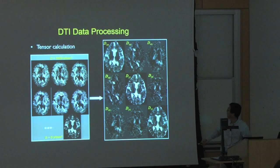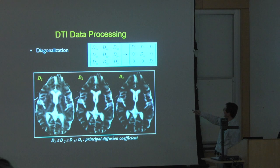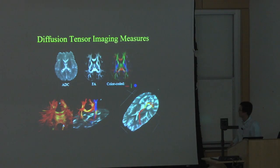Of course, we can do a diagonalization, basically a matrix rotation, to rotate to the natural coordinates of the fiber. Basically, you have these principal axes of diffusion of the fiber. So now this is meaningful. This no longer depends on how you put the patient in, okay? So this now gives us the diffusion tensor, but also the rotation matrix tells us how this fiber is oriented, okay?